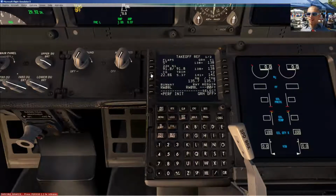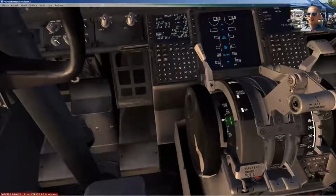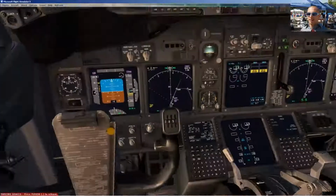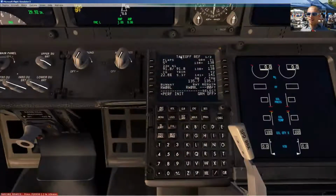And the trim is 5.37 units, and we're within the CG range. So let's go ahead and set 5.37. So we want to make sure it's in the takeoff range there. Okay, that's about 5.37. That's close enough. And then we'll also note that the trim is set 5.37 units. And the V speeds are 138, 138, 138, and 141.